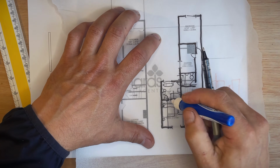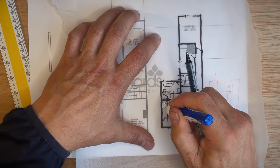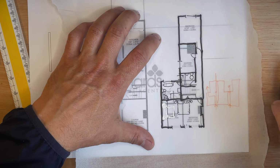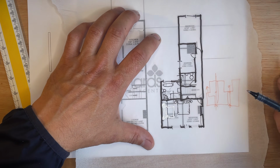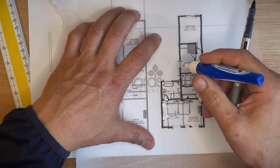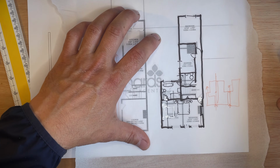And it's important to think at this early stage about how you're going to furnish these rooms, because they're not huge, and things like wardrobes and beds are relatively huge, and so getting them into the plan early on, I think, is an important sort of thing.